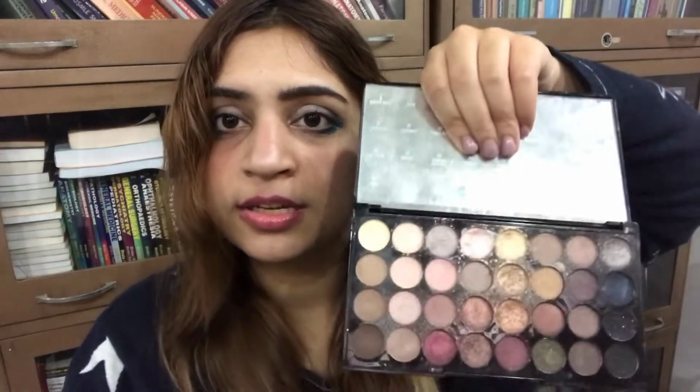So you'll get different looks with this palette. It has 32 shades. The shades are really shimmering, as I've told you. As you can see in the swatches, this is the black one. It's Starry Night. It is also full of shimmer.